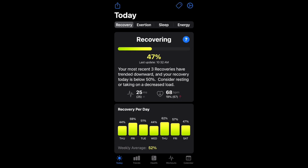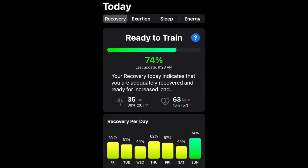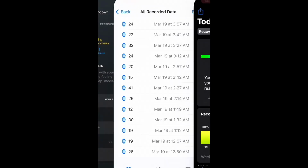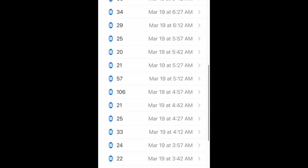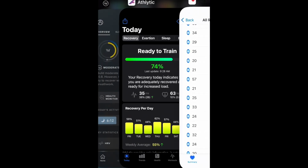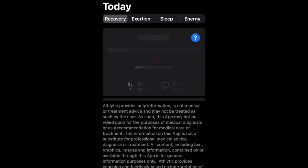So that's super important to know, but turning on your AFib to get the greater number of HRV measurements is fundamentally important for any of these apps to have at least some baseline of data to work off of. All right, again, today we have 35 milliseconds, 74% recovery. Go into the data points and you look up the line and there's one erroneous at 106. So we delete that and then we close Athlytic back out and then reopen it.